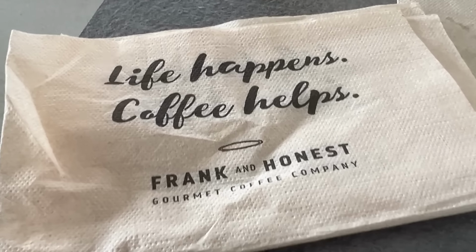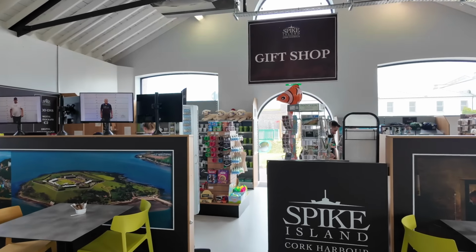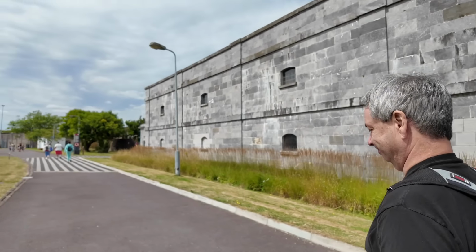Life happens, coffee helps. All right, so we finished our snack, and there's a couple gift shops, but I just noticed you can check for your mugshot here, so I think we're going to take a look. Ye old gift shop. So I did grab a wee number of postcards from the gift shop. We still have to go through the punishment block, so we're heading there now. Hopefully it's not haunted, as they say.